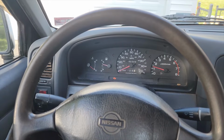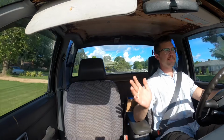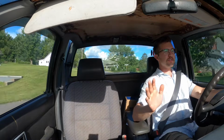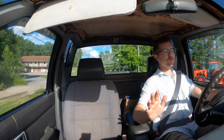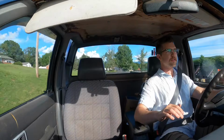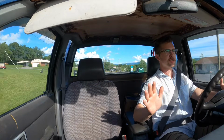As we can see, truck starts no problem. I don't think I can emphasize enough how much I love these Hardbody pickups. These things are dead nuts reliable, and there's just so little to go wrong. Now, I'm very happy that I've managed to get this thing to pass inspection with just tires.